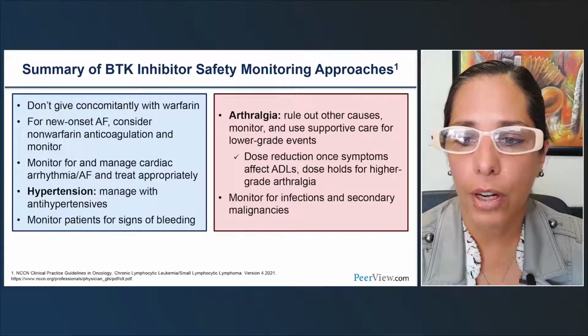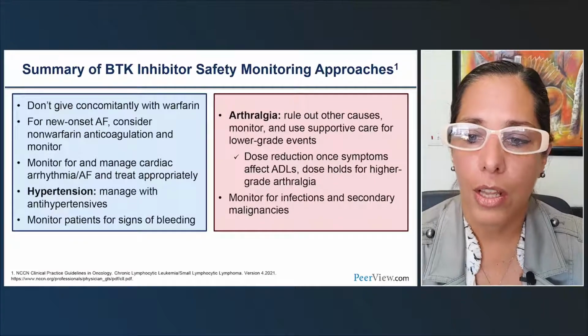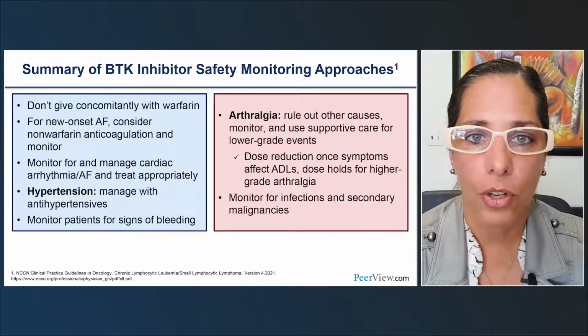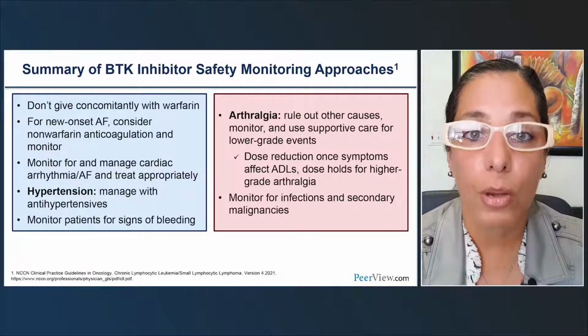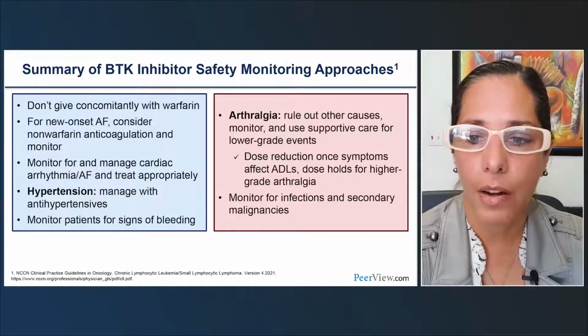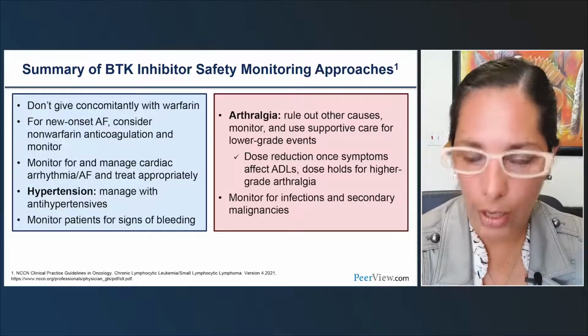And of course, monitoring for infections and secondary malignancies. This again is part and parcel, I think, of what we normally do with CLL patients. But again, some of the trials initially with ibrutinib noted some atypical infections and fungal infections. So we do need to keep an eye on infections and of course screening for secondary malignancies.